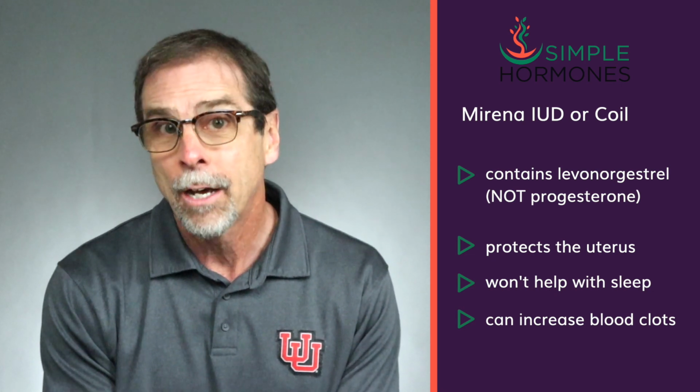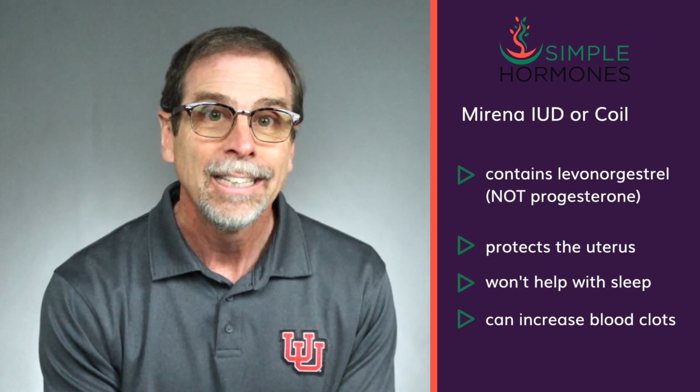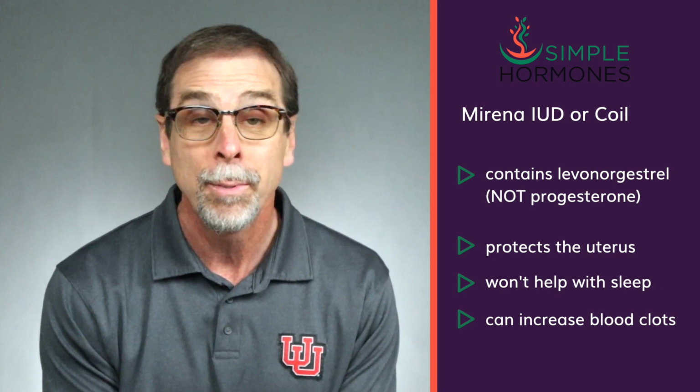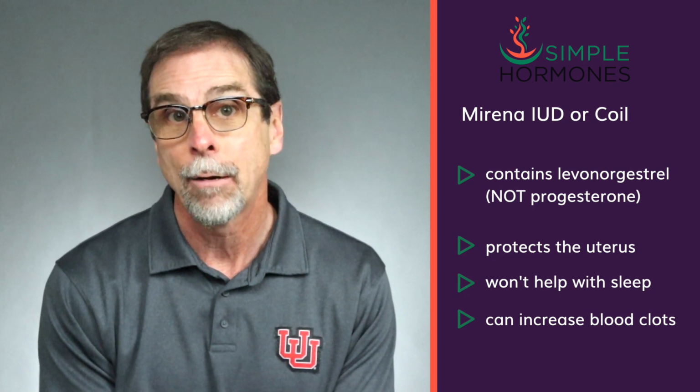And fourth, like many other hormonal birth control options, it can lead to an increase in what's called deep venous thrombosis, a type of blood clot that could even be fatal. The risk is still low, but Mirena can increase that risk.